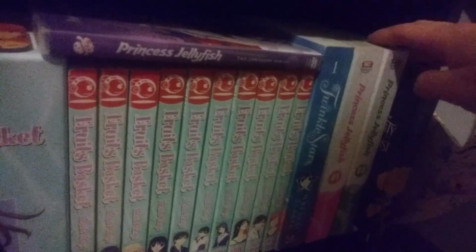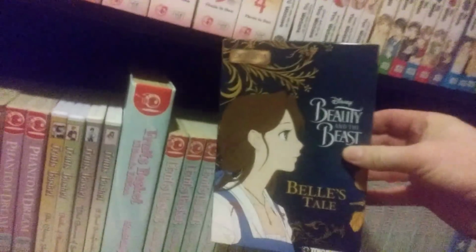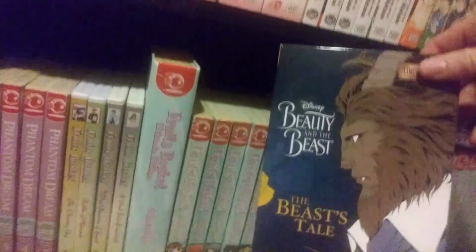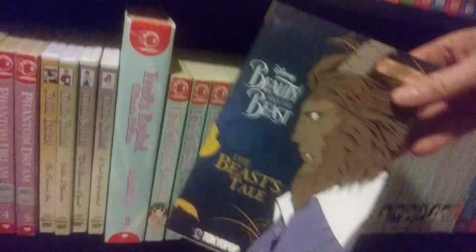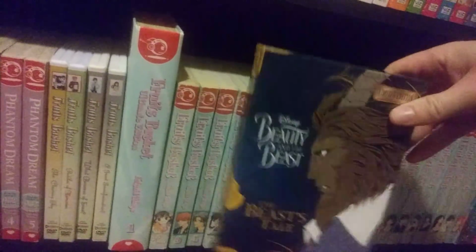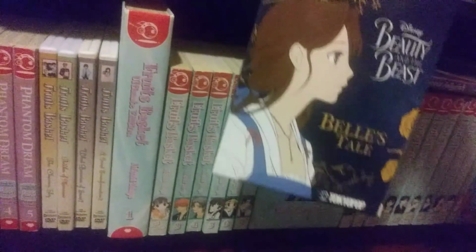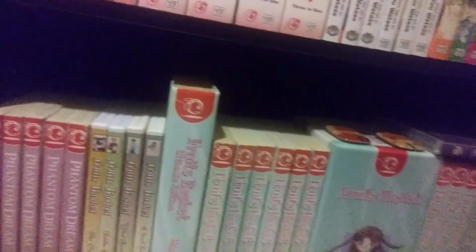And then I just bought this to support Tokyo Pop coming back around. They didn't technically go out of business, but stopped publishing in America. It's Beauty and the Beast, and this is the Beast's portrayal of what happened, and this is Bella's portrayal of what happened. And I love Beauty and the Beast, so yeah.